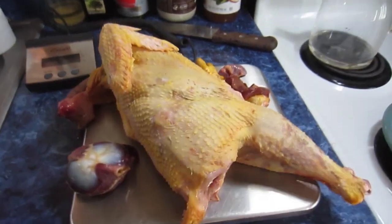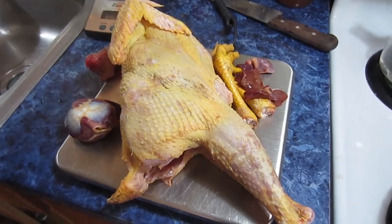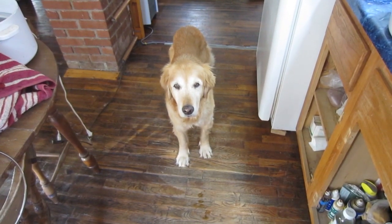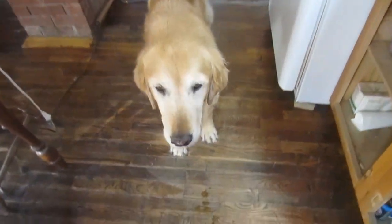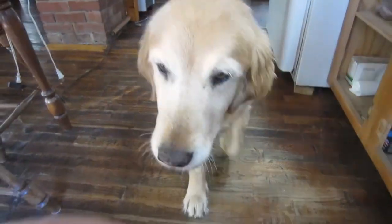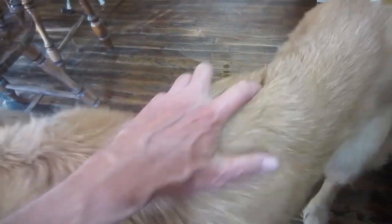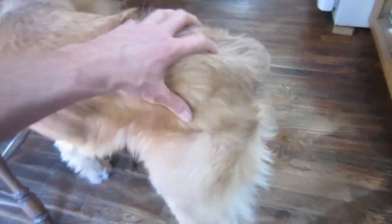And so that's a pretty good sized chicken. The ones that you get at the store are anywhere from 4 to 5 pounds generally. And this is not an overly bred chicken like those. This is just a regular breed chicken for the most part. So I gave her some of the neck, and now she's into the house saying, "Hey Dad, can we eat chicken more often?" Was it good?